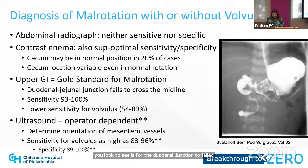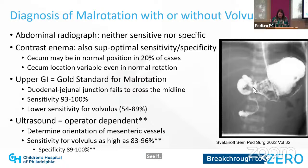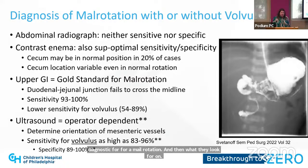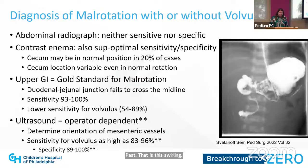So here is the C loop of the duodenum, and this third portion of the duodenum is not crossing the midline. What you want to actually see is it come across to pass the spine. And so this is diagnostic for a malrotation. And then what they look for past that is this swirling sign. Sensitivity is not absolutely perfect, and it's actually lower for volvulus than it is for malrotation.